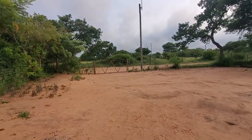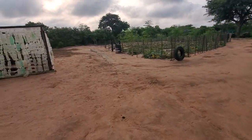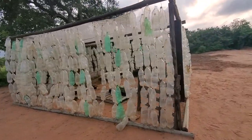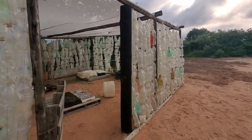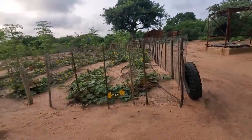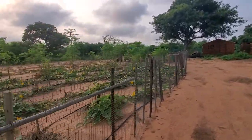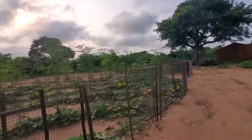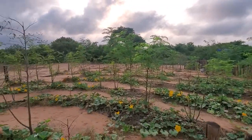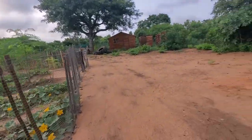This is one of the entrance exit gates. This is one of the gardens that's empty right now because they're moving it somewhere else. Here is another garden. This is their moringa garden. The bigger trees over there are moringa trees that they use for medicinal purposes and shade, etc. Very cool. We ended up watering these the other day. So it's very pretty.